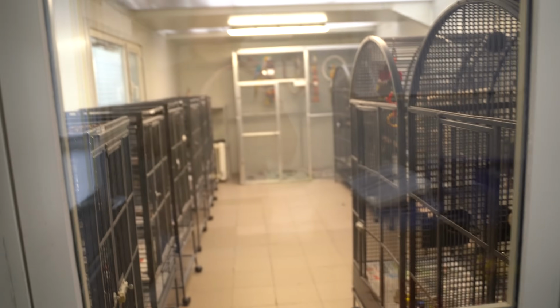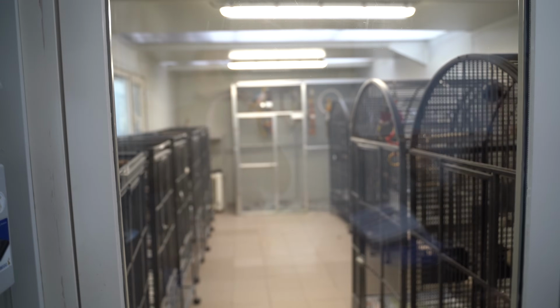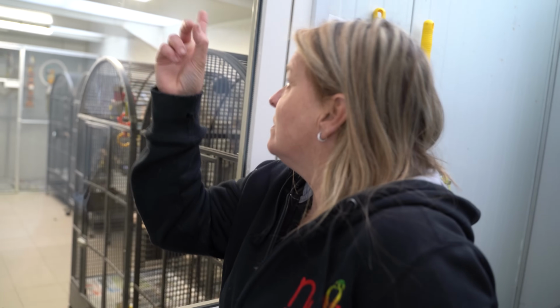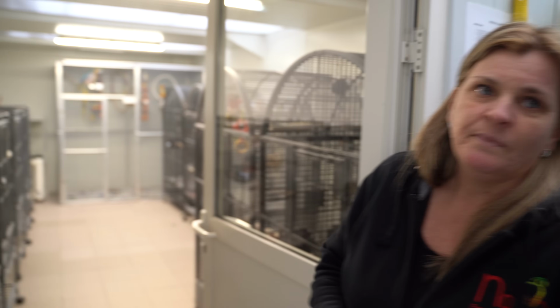So here you can enter. This is a unit with HEPA filters. So really filtered. So here we can have birds from out of Europe. Why do you get birds from out of Europe? Sometimes they get confiscated at the airport. As a pet or illegally abroad? Illegally abroad, yeah. So you're responsible for nearly the whole of Belgium? Yes. And you're the only sanctuary in Belgium? The only parrot sanctuary. Nice and warm in here.